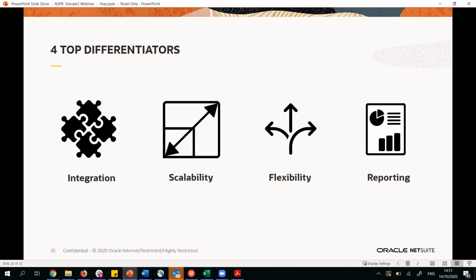Which is where we come through on the top 4 differentiators that make us the market leader within this area. So the key differentiators are integration not only native to NetSuite, but also directly to all other open source systems. So your general ledgers, HR, CRM, payroll, and so on.